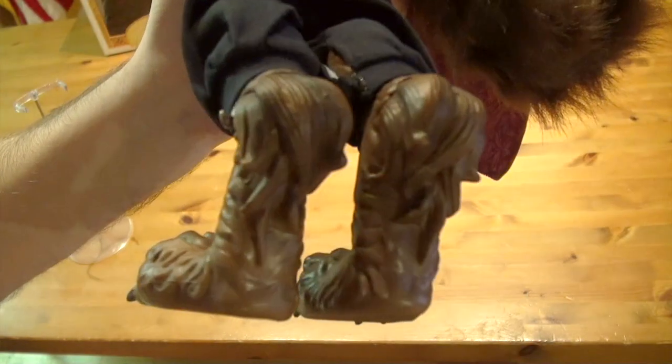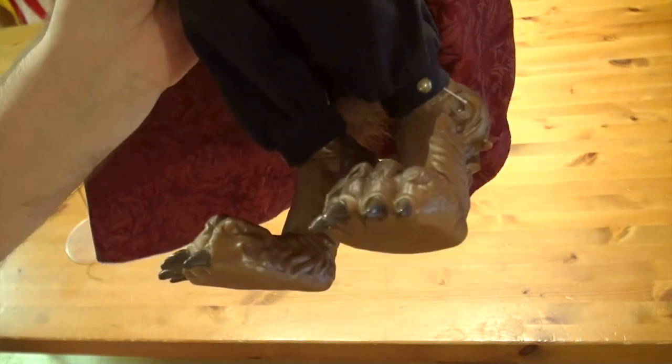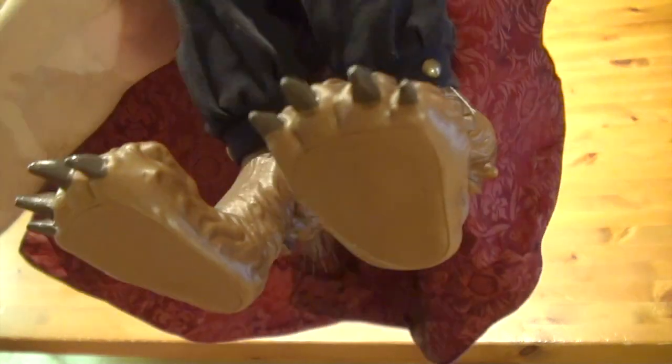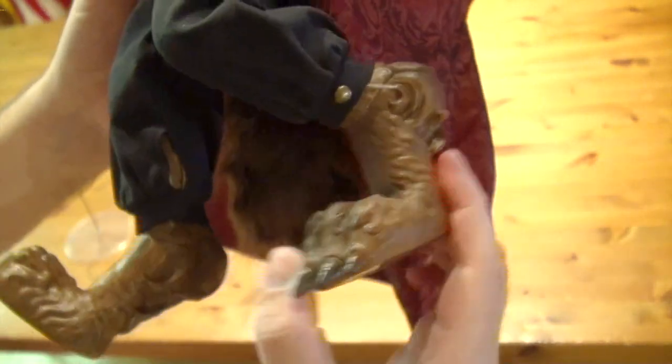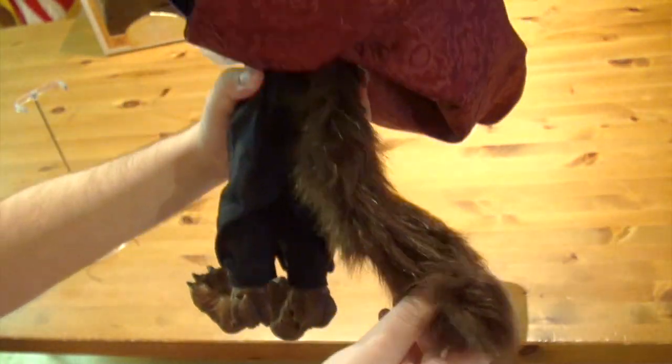And they are posable as well. There is articulation not only on the hips but also in the knees, so you can pose these feet and legs a little bit. I really like that they created separate molds, not just a standard 17-inch human doll body.